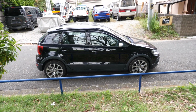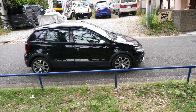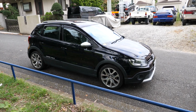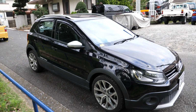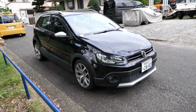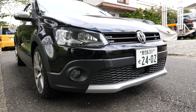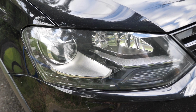The Lupo and Polo are quite similar in terms of styling for their fourth generation. This one here is the fifth generation, so there's currently one generation past this. I'm not sure how everyone feels about it, but I feel like this fifth generation has either a more modern look or about the same modernity as the Mark 6. Okay, headlights have a good look to them.